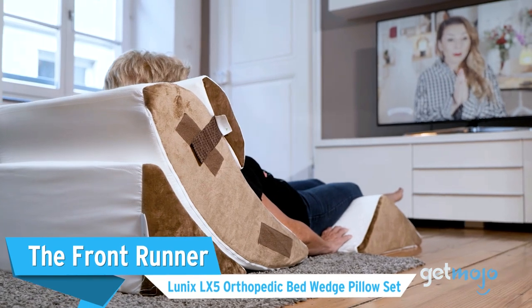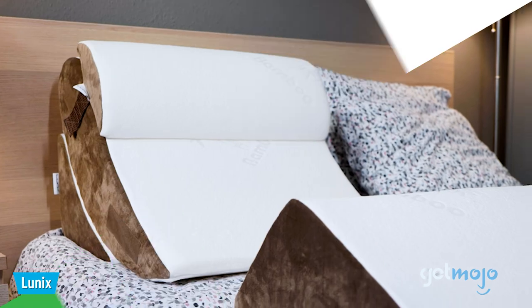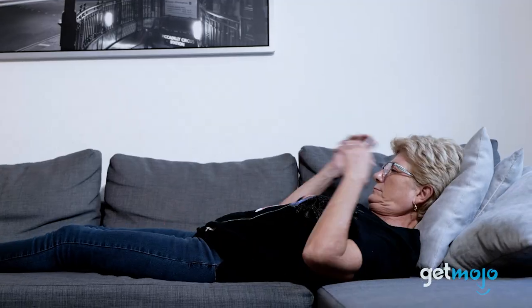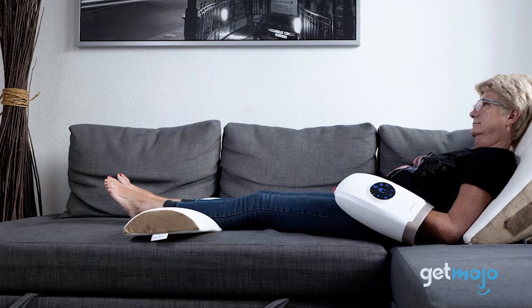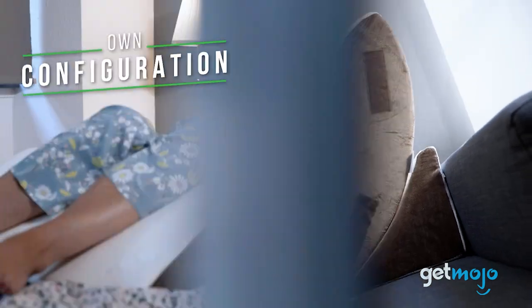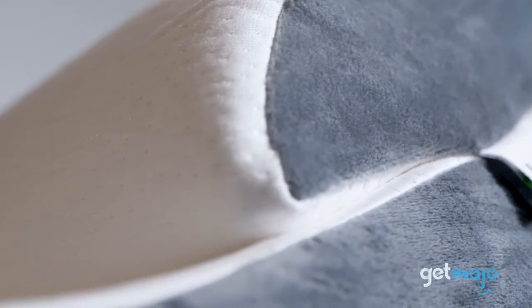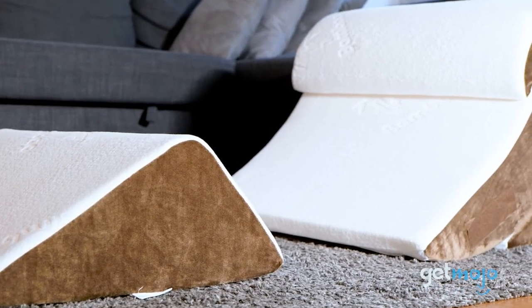The Front Runner: Lunix LX5 Orthopedic Bed Wedge Pillow Set. First on our list is the Lunix LX5, a 4-piece orthopedic wedge pillow set. Instead of stacking pillows, which will inevitably just slip, making you have to constantly readjust to stay comfortable, the set is designed to stay in position and contour to your body. This is claimed to help relieve back, neck, and joint discomfort, and even the symptoms of acid reflux. The medium firm memory foam supports your joints while simultaneously pulling excess heat away from you to help keep you cool.